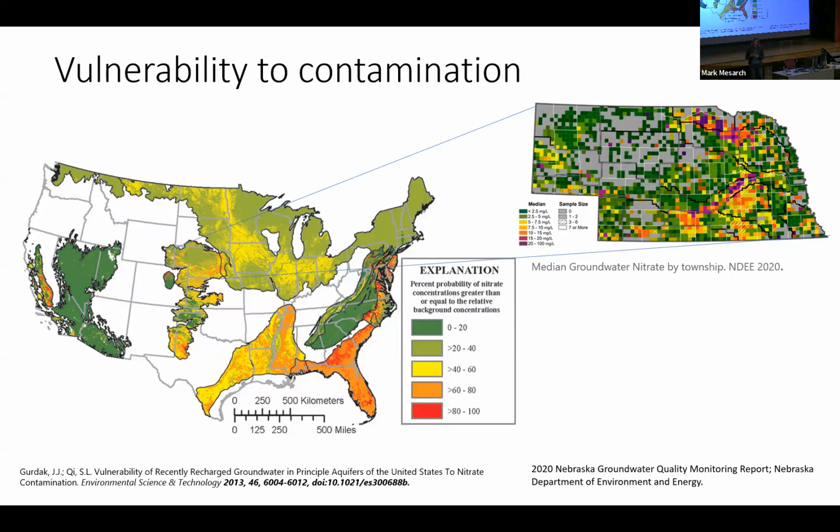Now, we know that the MCL, we're looking at 10 parts per million for nitrate as a safe standard. And we know that we see some higher nitrate concentrations coming through our groundwater, which is our primary drinking water supply in Nebraska. So why is that?